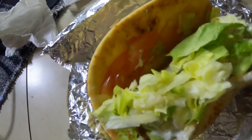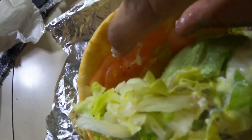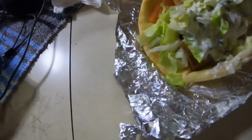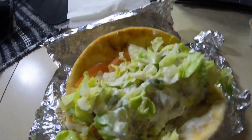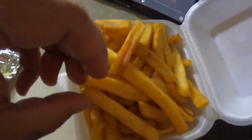This is the gyro. We got some tomatoes, got some gyro meat, which is usually lamb. Heck yeah, look at that. And these are the French fries.